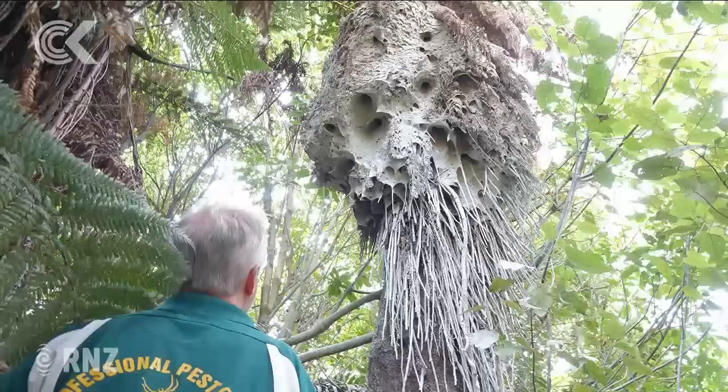Mr. Brunel says the wasps still inside the nest will try and protect it right up until the end, as they're very aggressive. In Rotorua for Checkpoint, I'm Andrew McRae.